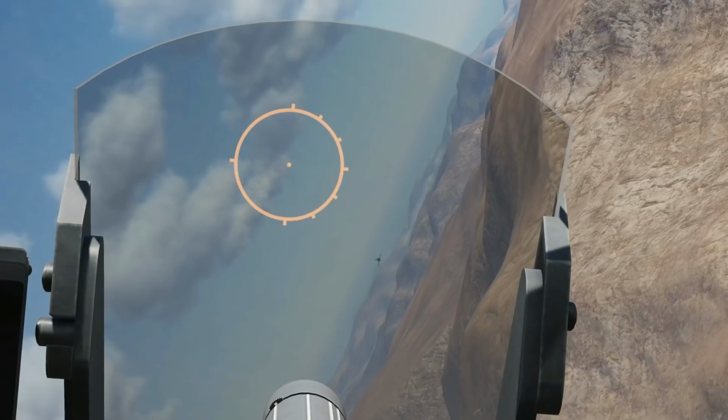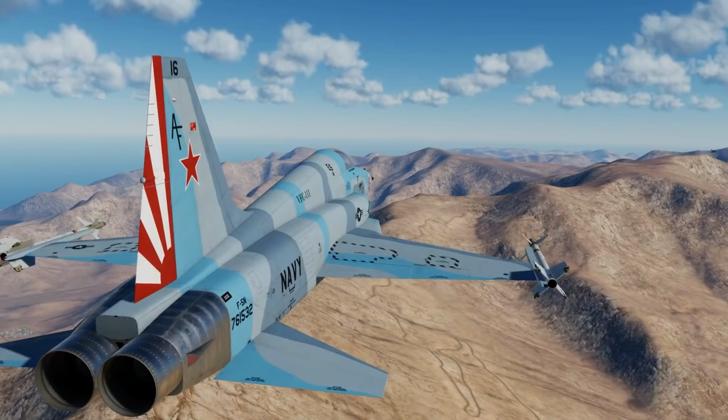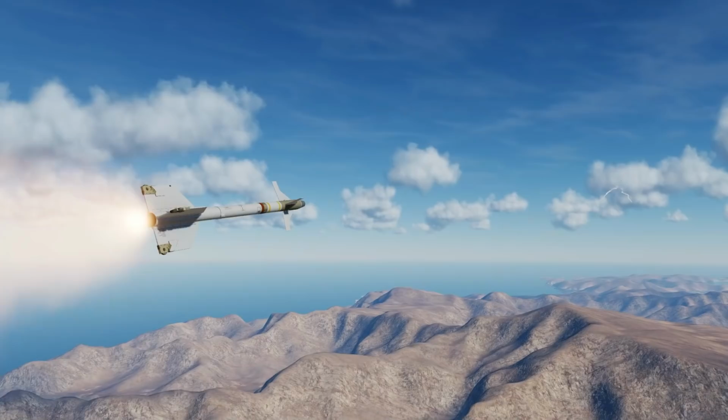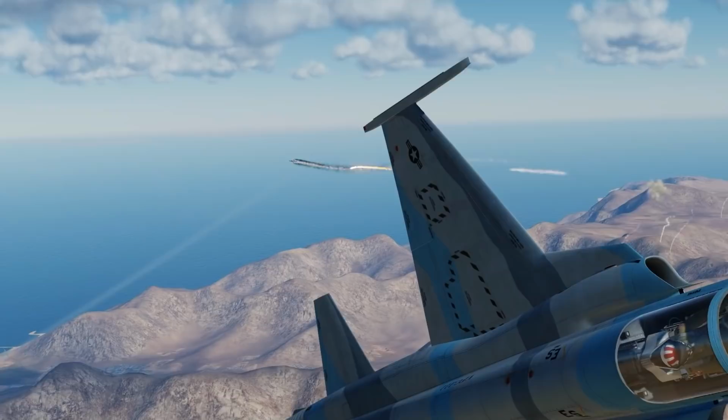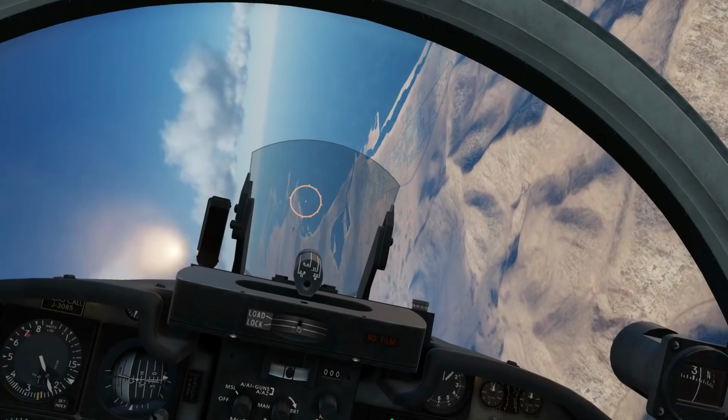Cap shooting. Too close for missiles. Dogfight. Closure rate was so high there. Cap merge. Vertical fight. Come on, pull your big lug. I'm seeing we'll get a head-on shot with my P5s here. Fox 2. God damn it.